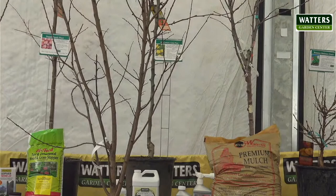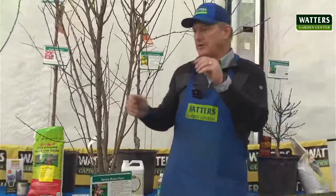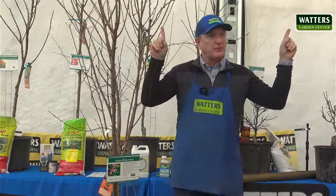Number one selling plum. Santa Rosa is that purple plum with a real sweet flesh to it, kind of lighter colored. Again, all of these are budded up, ready to go. Fruit trees need to be at least 5 years old, typically more like 7 or 8 years old, before they're old enough or mature enough to produce fruit.